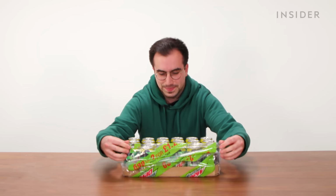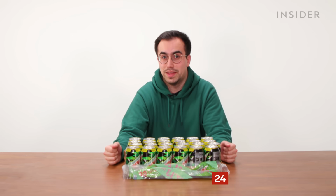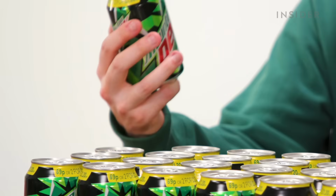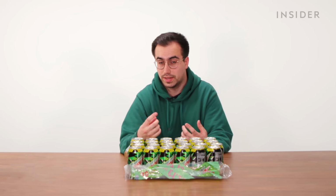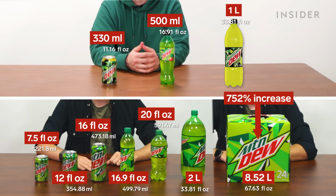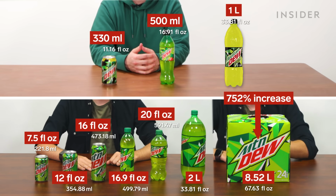The largest item that the company had on their own records that they produce is this 24-pack of cans. However, this is technically marketed at retailers rather than consumers, as you can see by the fact that they have prices on the cans. We don't usually count wholesale on this show, so technically a 1 litre bottle is our largest size if you can find one. That makes the US's largest item 752% larger than the UK's.